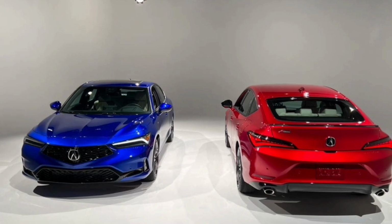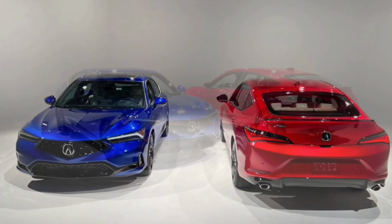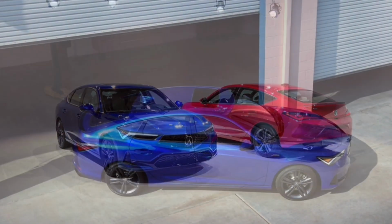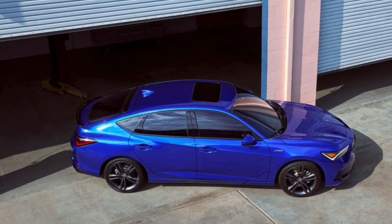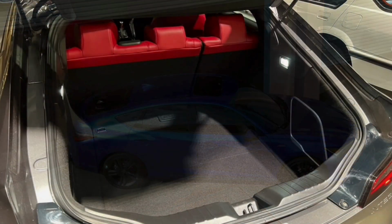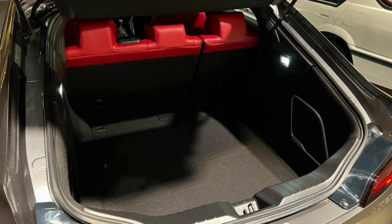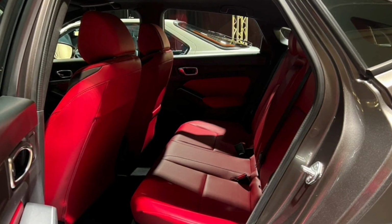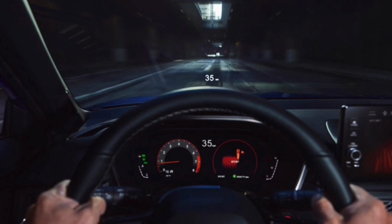We'll have official pricing information closer to the Integra's arrival at dealerships this spring. But if you absolutely, definitely have to have one, Acura opened up its online reservation system today, so go wild. Overall, we're happy to have a properly sporty compact car back in the Acura lineup. We don't imagine it'll disappoint, either. Stay tuned for our first drive this spring to find out.